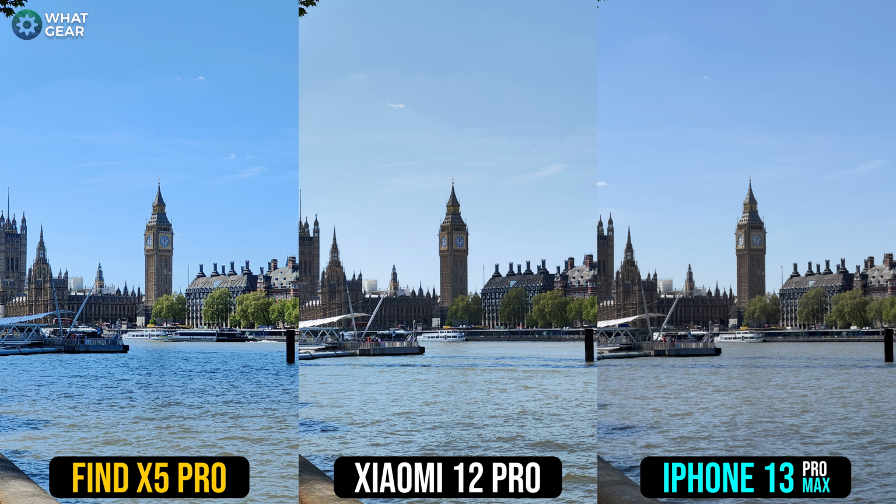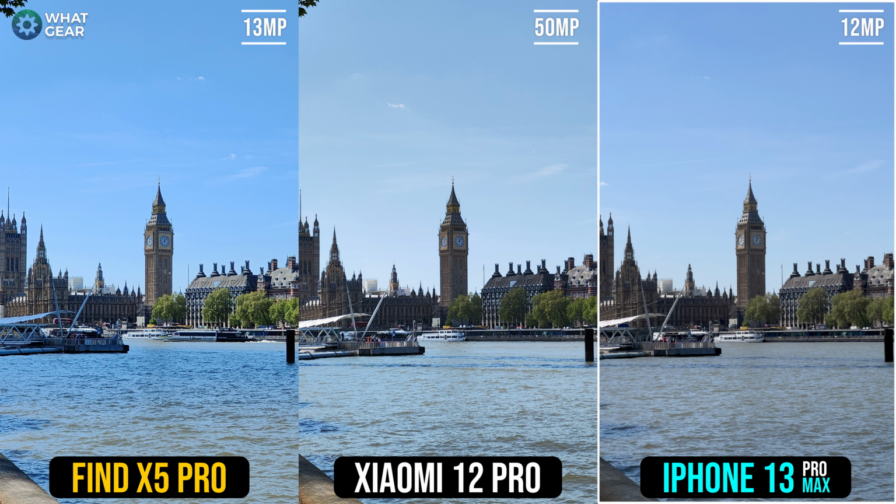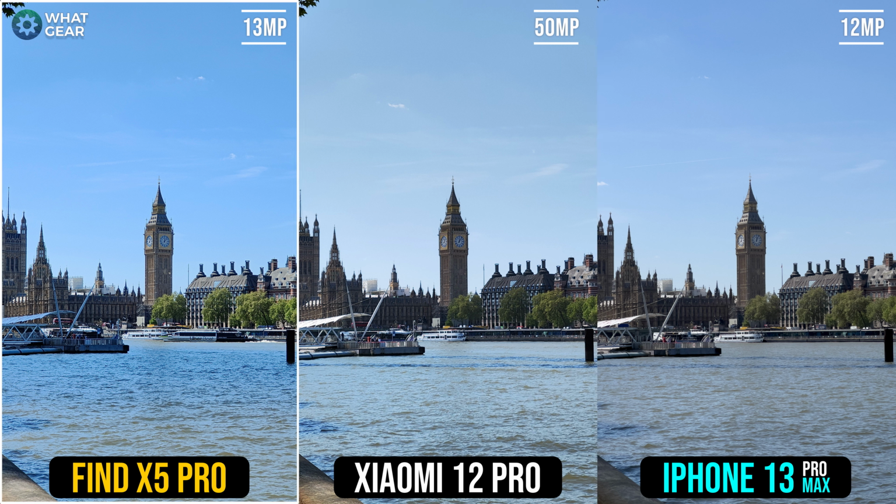So on the Find X5 Pro we have a 13 megapixel sensor, and on the Xiaomi we've got a 50 megapixel sensor. I believe that's a Samsung. And then on the iPhone, we've got another Sony 12 megapixel sensor. And again, I think I have to say the brightest image and maybe the most natural image is the Xiaomi 12 Pro. We're getting that enhanced look there on the Find X5 Pro, which looks awesome.